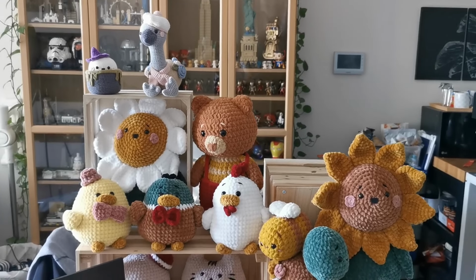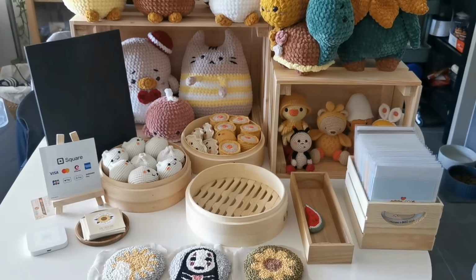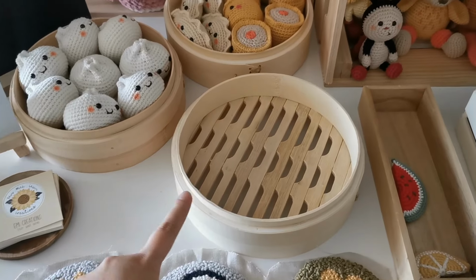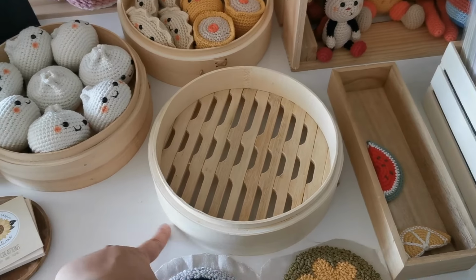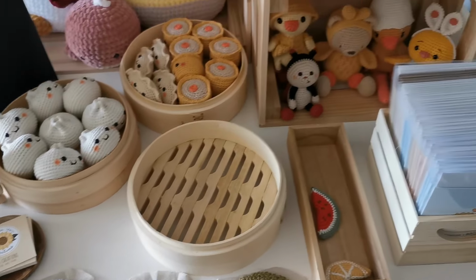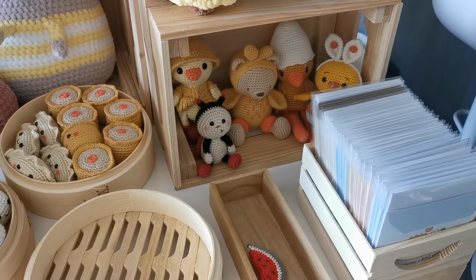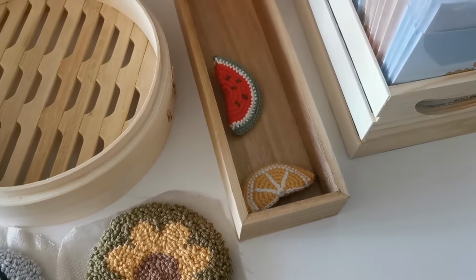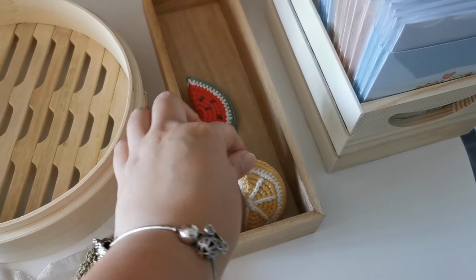Okay guys, so this is what I came up with. You can see that I still need to make a few things. Like I said before, I'm going to fill this steamer with the rest of the dim sum. I might get a little container to fill with little fortune cookies that I'll also make. These are all the little Easter makes, which is perfect in terms of a seasonal sense. You can see that I have some brooches here, not that many because I sold some, but I haven't put them in their packaging just yet.